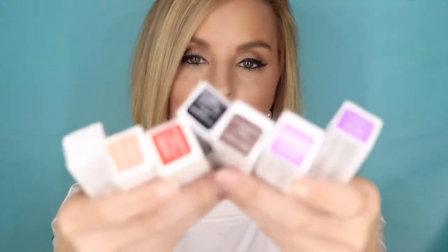Today we are going to be discussing all things Hank and Henry. So I've got quite a few of his products that we are going to be playing around with today. We've got some of the eyeshadows, some of the very popular Clout Mascara, and of course we can't forget the liquid lipsticks. So we have so many of them here.